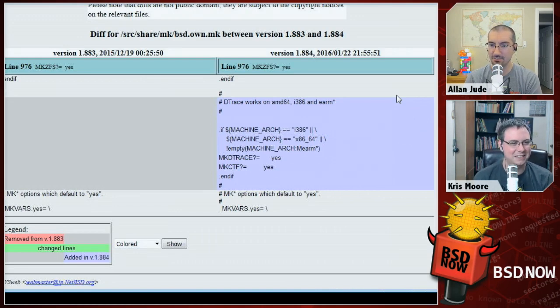I imagine most of the recipes are fairly similar. Maybe some of the trace points are slightly different, but dtrace now works on AMD64, i386, and ARM, all the different platforms.